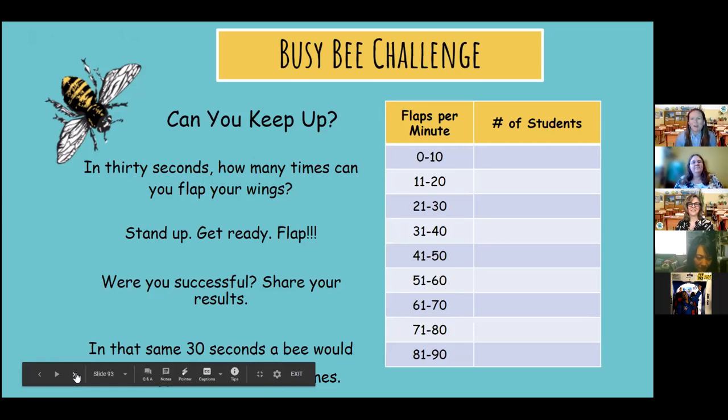So your wings have been resting, should be good to go. We'll put them up, stretch them out for a second. Okay, I'm going to time us as we flap. Can you keep up with a bee? We will all look a little goofy for a moment, but that's okay. It's some good exercise. And ready, set, go. You're going to go faster, faster. Keep going. You're not getting up to the bees yet. I think bumblebee just passed us.